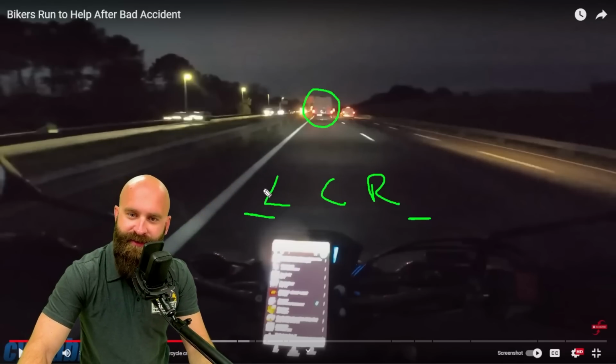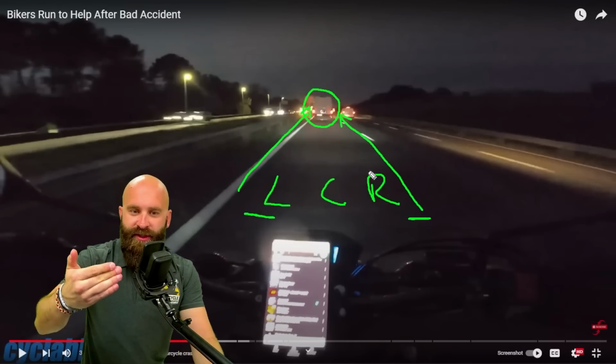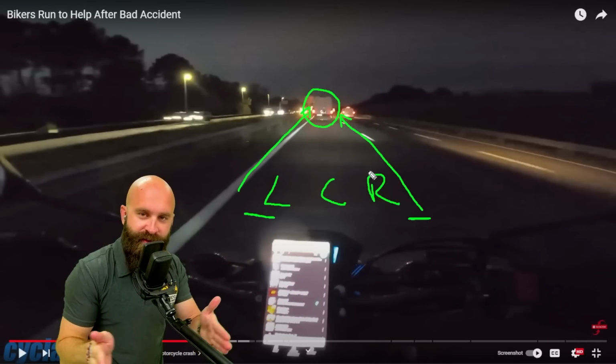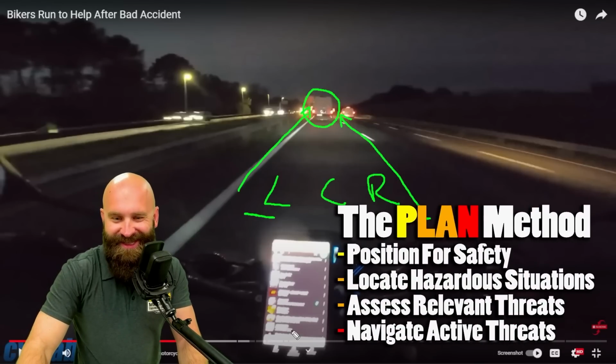With being on the left side, you can see around the vehicle, and on the right side, you can be around the vehicle. Also, you can scoot yourself back and increase your space cushion because if you're super close like this, you can't see my head. If you get further and further away, you can see around me. So move yourself back or move yourself to the sides. And that's the whole point when it comes to positioning for safety, okay?